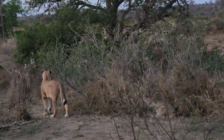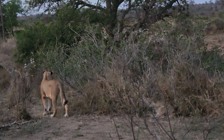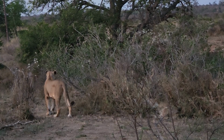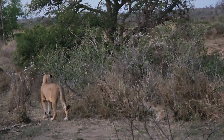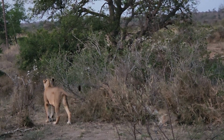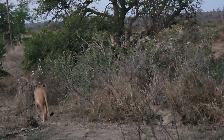But normally female cubs will continue to stay on with their moms in the pride, whereas males will, at a certain age, head out and establish their own territories so that they don't end up breeding with their mothers and sisters.